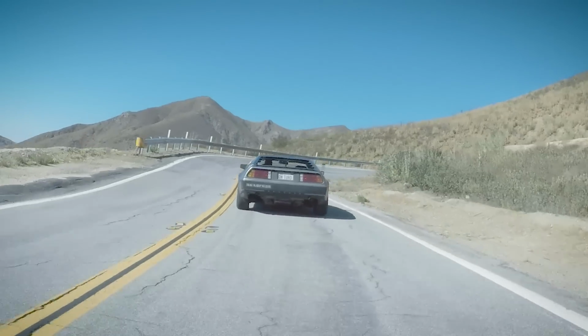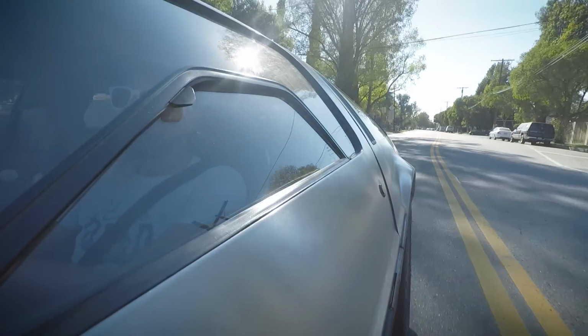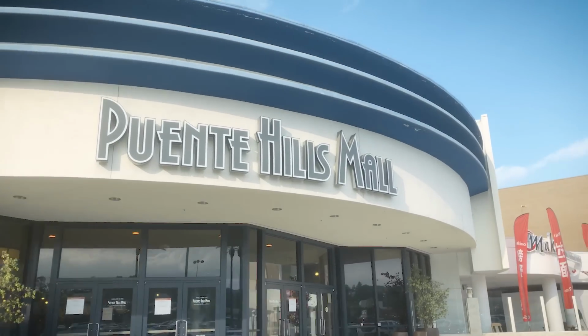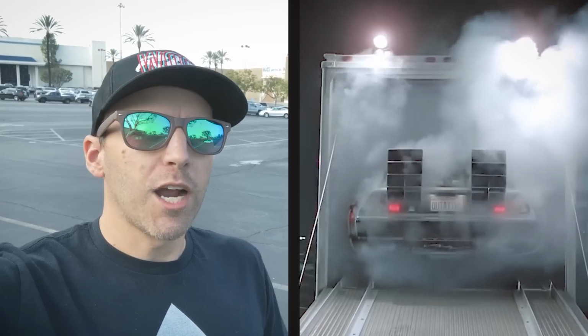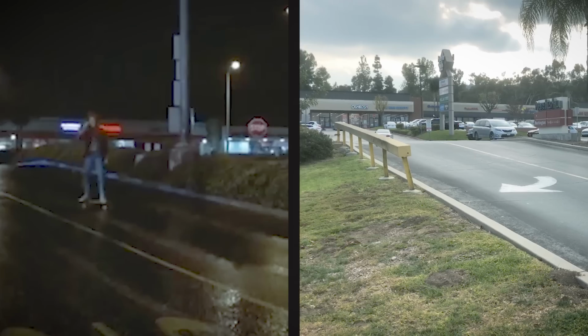I think we need to make a quick stop at the Twin Pines Mall. Let's go. So here we are at the Twin Pines Mall. Actually, it's the Puente Hills Mall. This is a mall where several pivotal scenes from Back to the Future were filmed. This is the place where Doc Brown unloaded the DeLorean time machine for the first time. This is the place where Marty McFly was chased by the Libyans and went back in time on that fateful day, October 26, 1985.